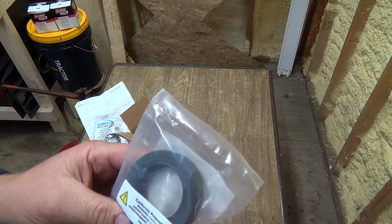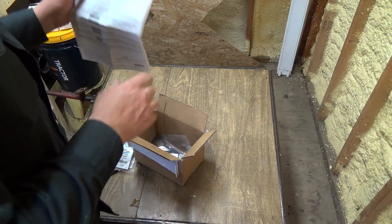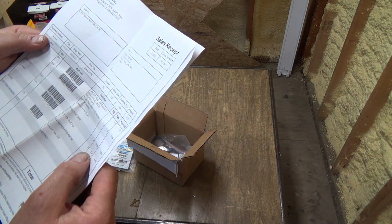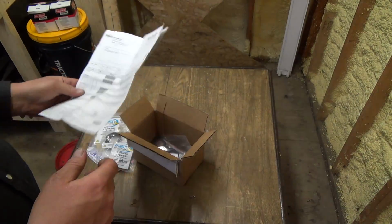Well, there's the other seal. I got 2 of them, you know, just in case. And the seals weren't too bad either, really. They were $3.41 a piece. Part number 1112-6057.